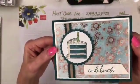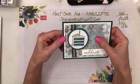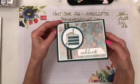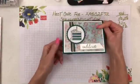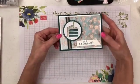And I have light and dark effect. And of course, it doesn't go over the foiled part. And then I brought in the happy birthday to you for the saying and the celebrate. So that's where we mix and match.